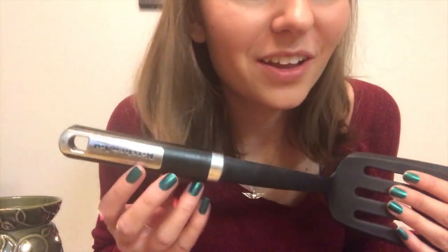Next item. I do pretty much all of the cooking here, and I cook all sorts of things. We had chicken burritos for dinner tonight. So, to represent that, I have a spatula. Don't worry, it's clean.